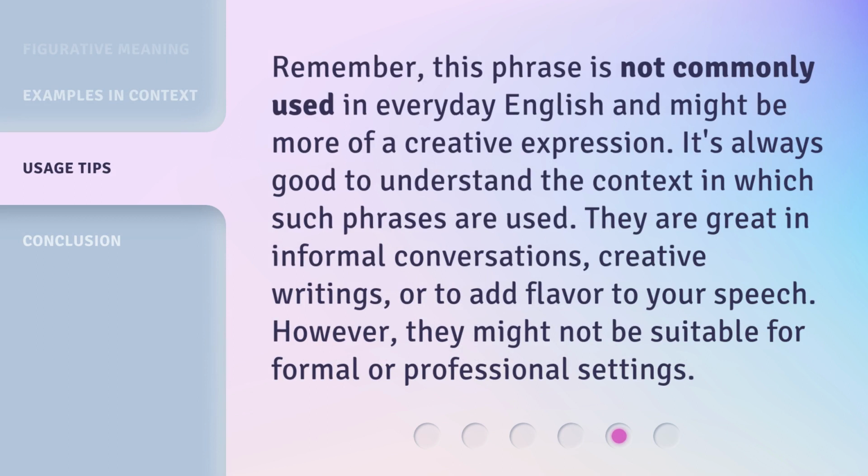Remember, this phrase is not commonly used in everyday English and might be more of a creative expression. It's always good to understand the context in which such phrases are used. They are great in informal conversations, creative writings, or to add flavor to your speech. However, they might not be suitable for formal or professional settings.